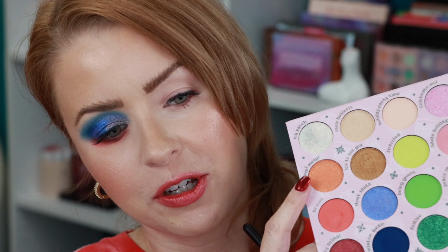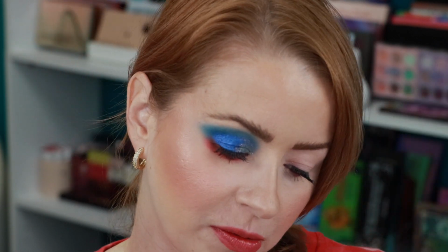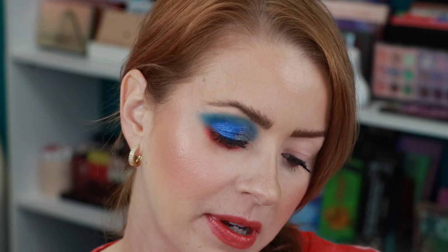Same brush, and now I'm going to go in with this orange shimmer. This one is called Meeple Meeple. What is that? I don't remember that saying.